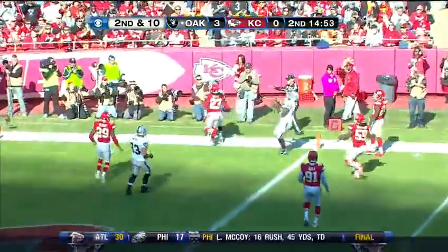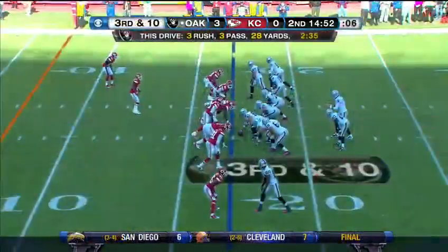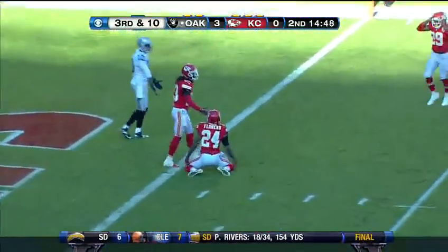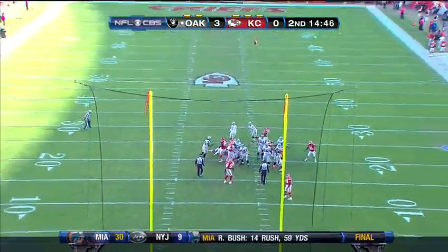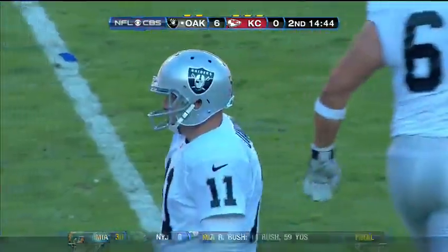And right through the hands of his receiver, Denarius Moore. Palmer almost picked off by Flowers. It looked like hands beyond the 5-yard bump area, and officials didn't call it. There's Janikowski. That is right down the middle from 35 yards away.